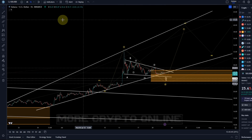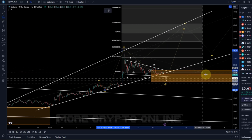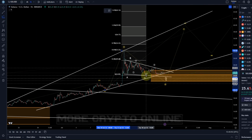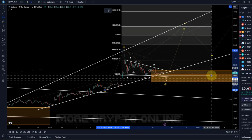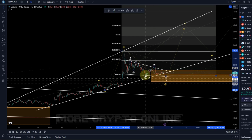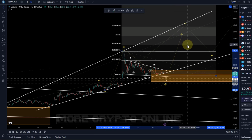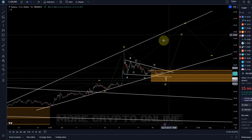If you want to know how I got to this target, well, we take the length of the A wave, go to the low of the B wave. Again, I can only really measure to the last low. If we make another low, then we have to measure that again, but it wouldn't change a lot. Measured against the last low here, which was 24.80, a key target would be $36.70. We talk here about the 1-to-1 ratio, the 100% Fibonacci extension, which is, to be honest, a very common target for a C wave.